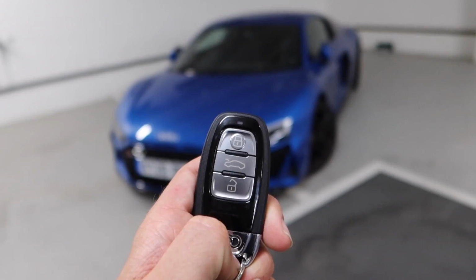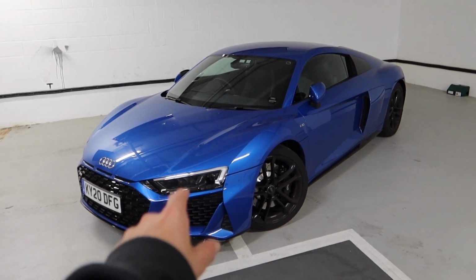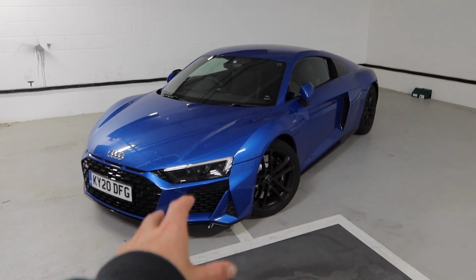So I've got the facelift Audi R8 behind me, but it is no ordinary Audi R8. It is an R8 with a slight difference, and a fairly rare car at the moment anyway. We have in front of us then the brand new Audi R8 rear wheel drive. Now this car was a little bit controversial.